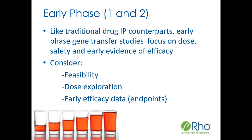There are questions that need to be answered around feasibility, but primarily dose exploration. Early efficacy is a desire for all people developing these therapies. Many times they're in life-threatening diseases, but if you don't focus on dose exploration, even a preliminary efficacy result is not going to be of much value.